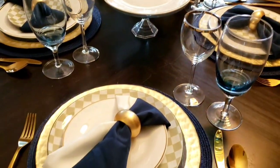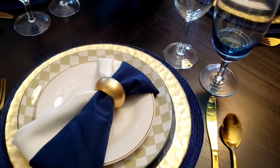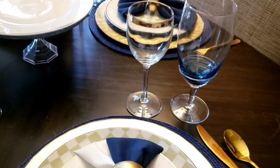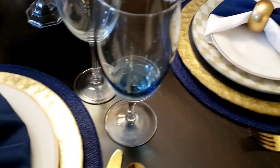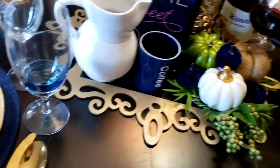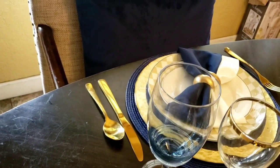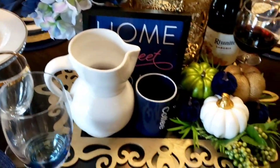And the cake stands, those were DIY. I used Dollar Tree candle holders with the Dollar Tree clear plates, and I DIY'd that probably about 4 years ago, and I just placed the same exact plates I used for my table settings on top of that clear plate. And I also added navy blue pillows on each side.